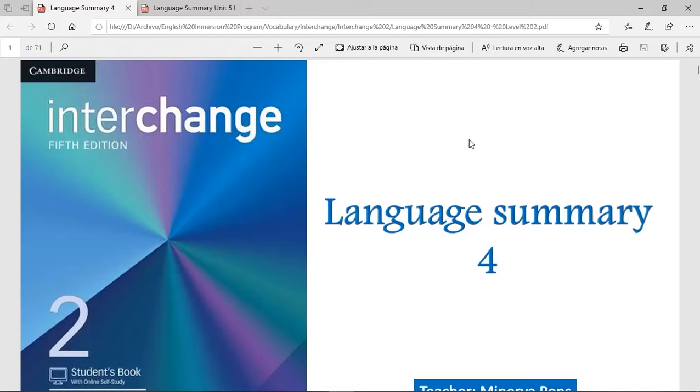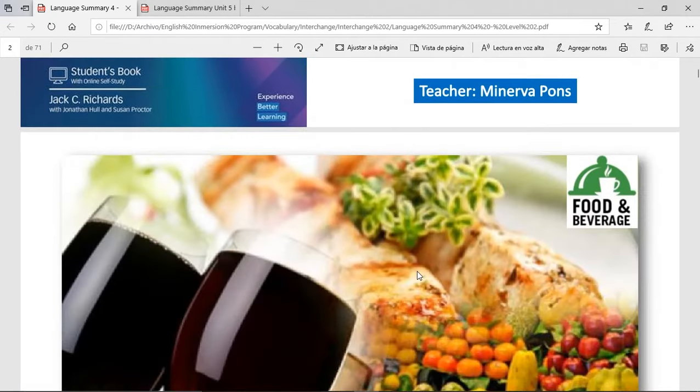Today we're going to be continuing with the Interchange 5th edition level 2, the Blue Book, and we're going to be starting with Unit 4 of this book. And as always, we're going to be starting with the language summary, or the vocabulary that we're going to be seeing in this lesson. As you can see from the length of the video, it's going to be a bit long, but it means that we have more things to learn. So let's go right in.